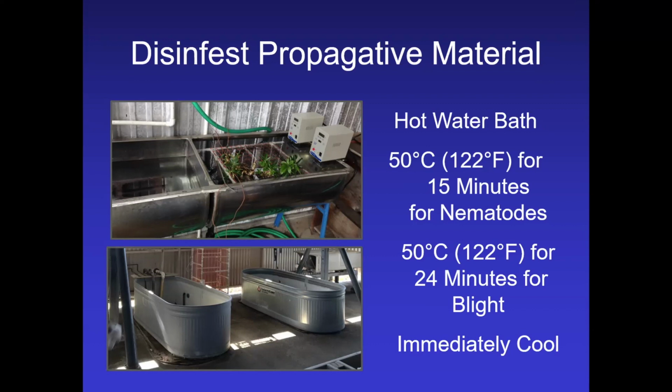As you can see here, there's 2 systems, a small and a larger system on the bottom. But you notice there's 2 tanks, because one tank is for heating the plants and the other tank is for cooling them down. So it's crucial that you immediately cool the plant material down to room temperature, or it's going to continue to cook and you're going to see heat damage to the material.